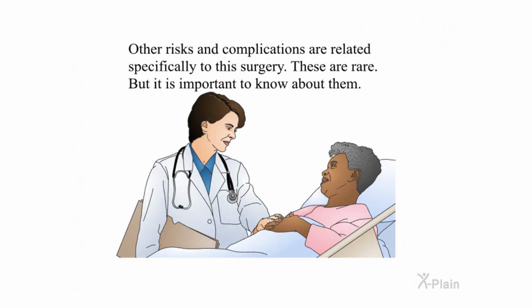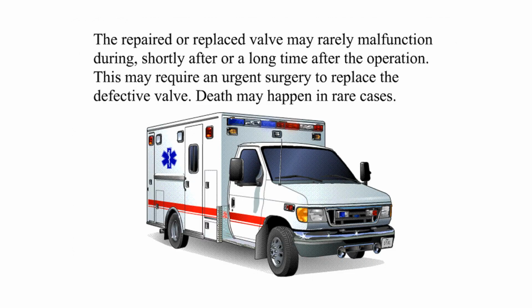Other risks and complications are related specifically to this surgery. These are rare, but it is important to know about them. The repaired or replaced valve may rarely malfunction during, shortly after, or a long time after the operation. This may require an urgent surgery to replace the defective valve. Death may happen in rare cases.